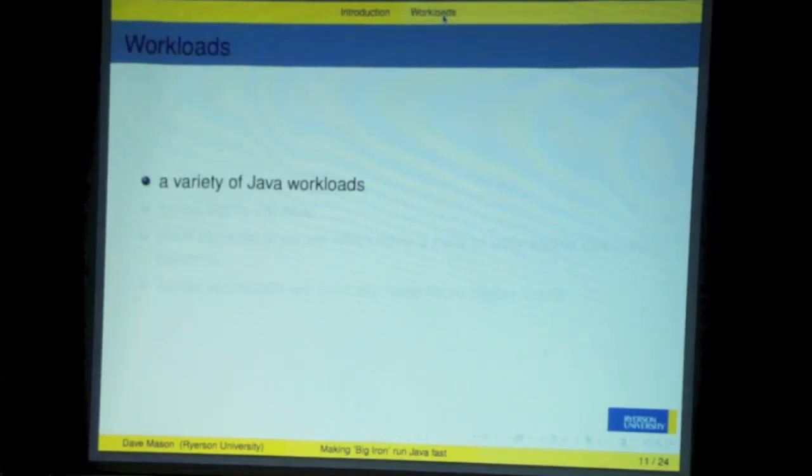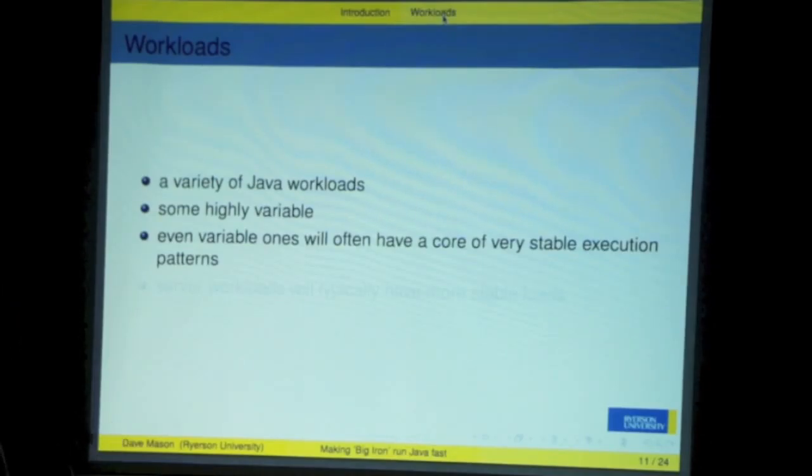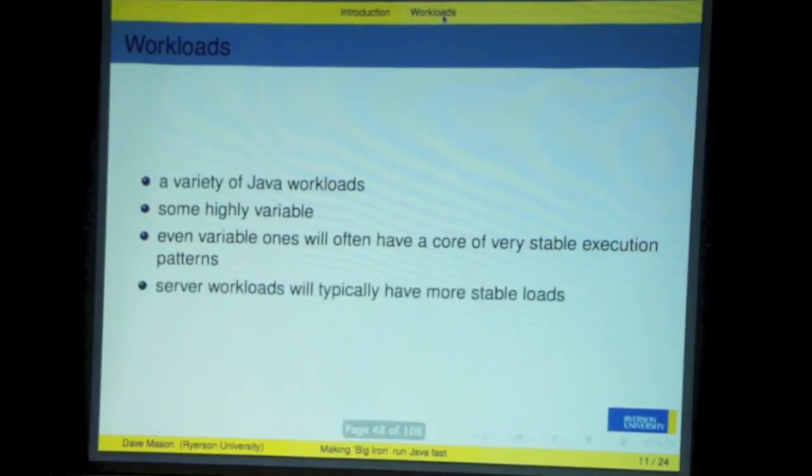Okay, so workloads. There are lots of different kinds of Java workloads. Some of them are highly variable, interactive workloads particularly. You might do this, you might do that, move around a lot. There's not perhaps going to be really strong patterns in the execution of the code. But even with those very variable ones, there'll still be certain paths that are much more common than other paths. You go through a loop often, or you don't go through that loop very much at all. Those would be typical kinds of things that you would determine.